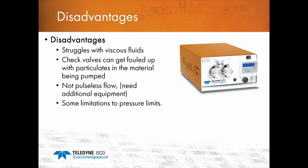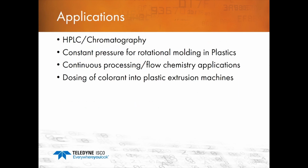Granted, there are probably a lot more disadvantages and a lot more advantages based on your application, or the things that you look at as being important to your application or to your design. But this is the higher level of advantages and disadvantages.